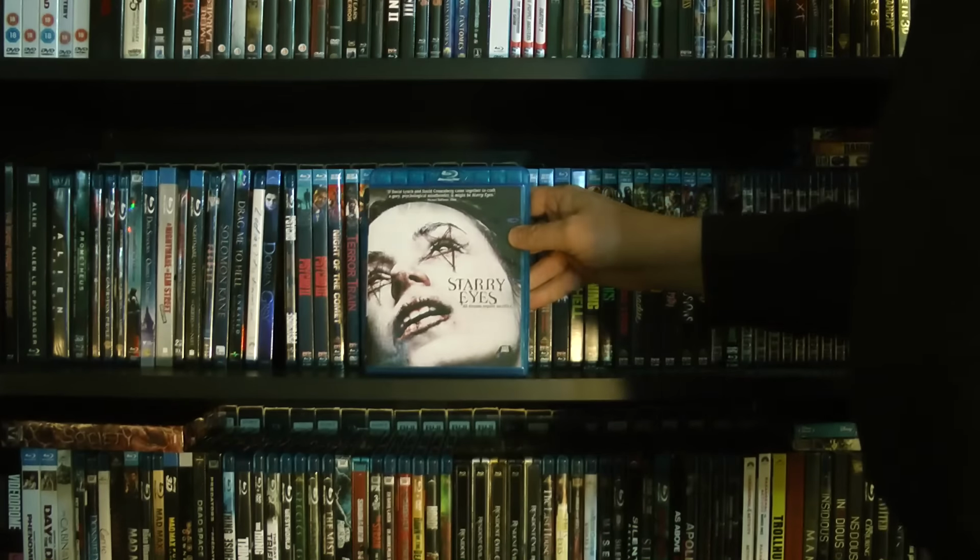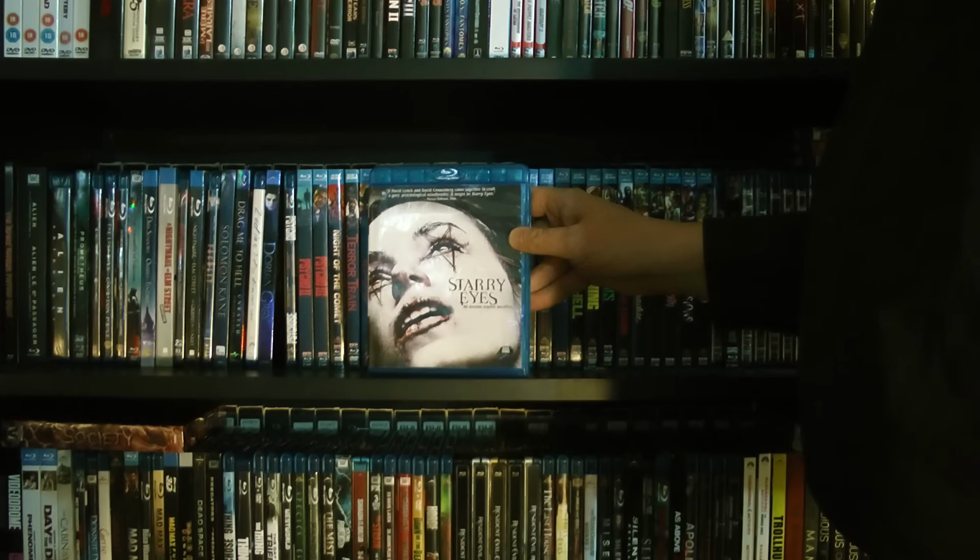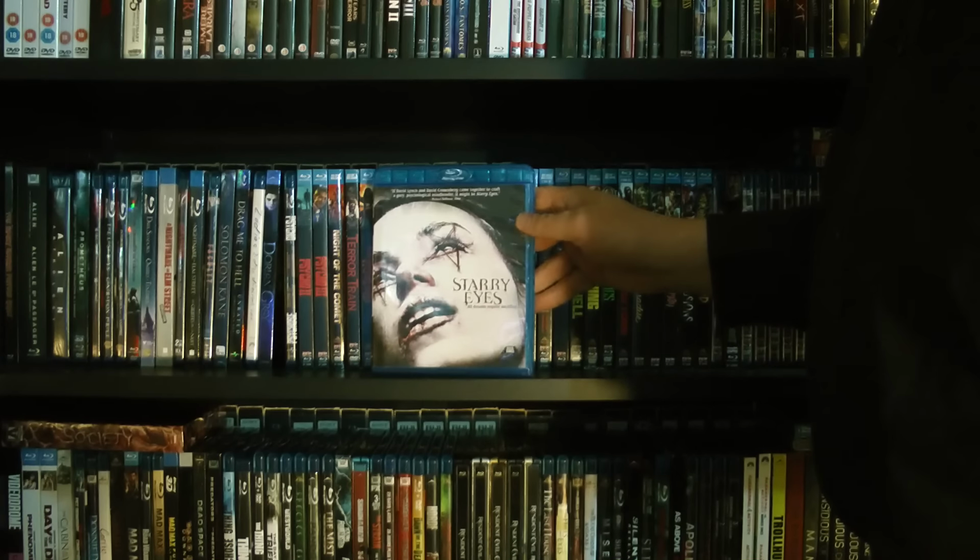And then we got Starry Eyes, which is freaking trippy as hell. This is a really trippy horror movie. Not going to be everybody's cup of tea. I enjoyed it, though, actually. I thought it was quite a pleasant surprise.